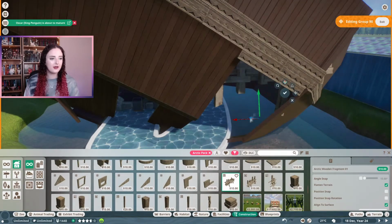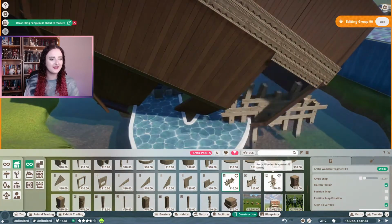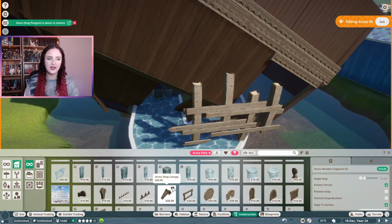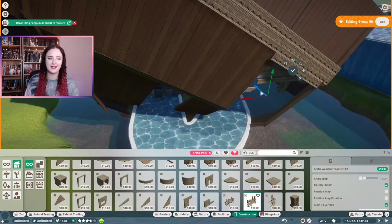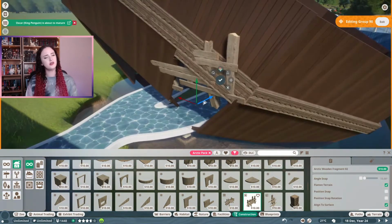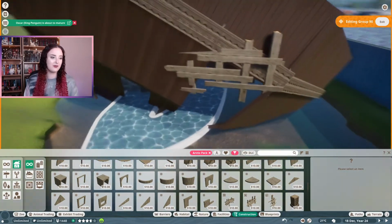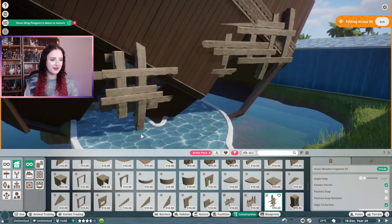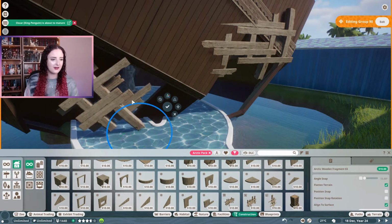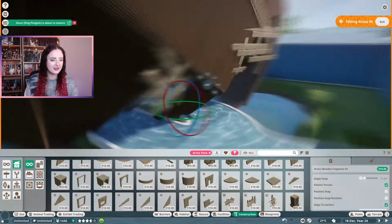The Arctic pack items were amazing for this build, to add in some more broken looking items, and I added in different shades of brown as well to make it look a little bit more natural and less like a giant toy. But I didn't really mind because I didn't want it super realistic. But some of the Arctic pack items really brought in some extra details and make it look like it's definitely broken and split apart.